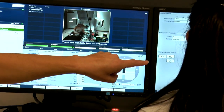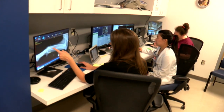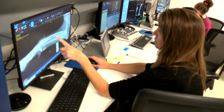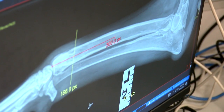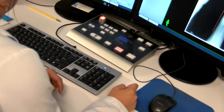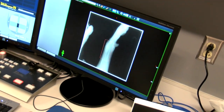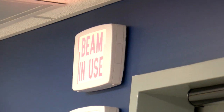And I push a button, and then the table that they're on, which is called a couch, the one that we have here is a 6 degree of freedom couch, which means that in addition to up and down, side to side, and front to back, and yaw or rotation, it also can do roll and pitch. So once we position the animal and say, put the patient where I want it, the whole table moves and the patient does not move anymore.